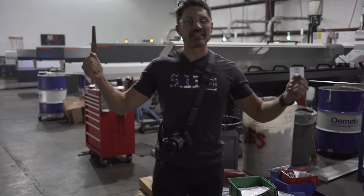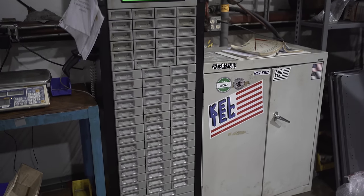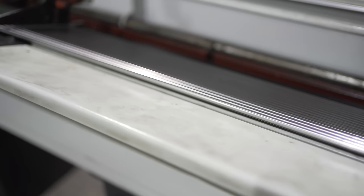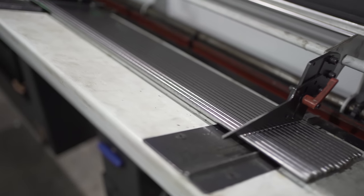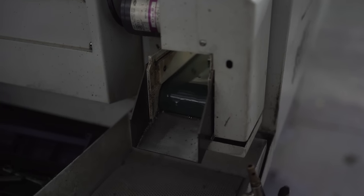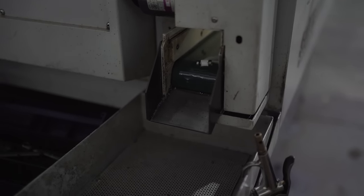Now we're here in the Alps. They call it the Alps, the automatic lathe production sector of Kel-Tec. They moved all of their autonomous lathes, all their CNC machines, all this stuff into one big warehouse. They still have some machines spread out throughout the facility, but right now this is where they have everything collected.